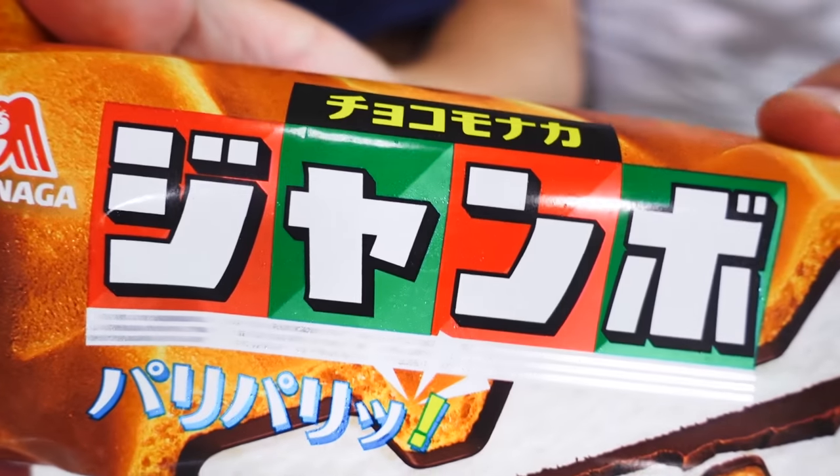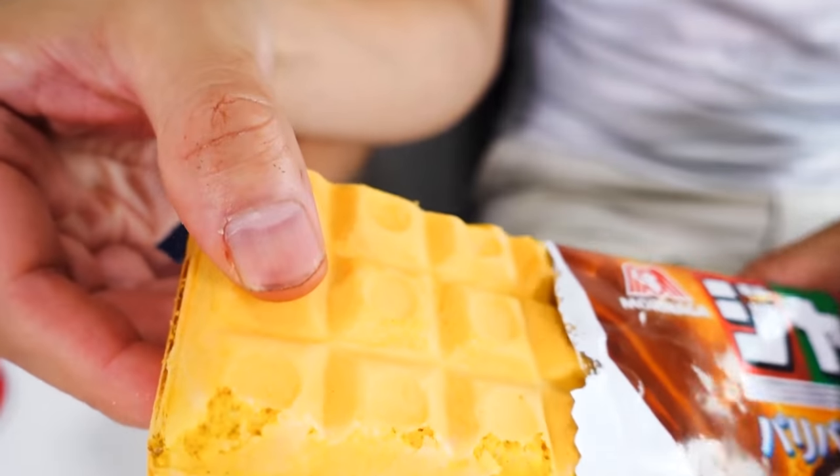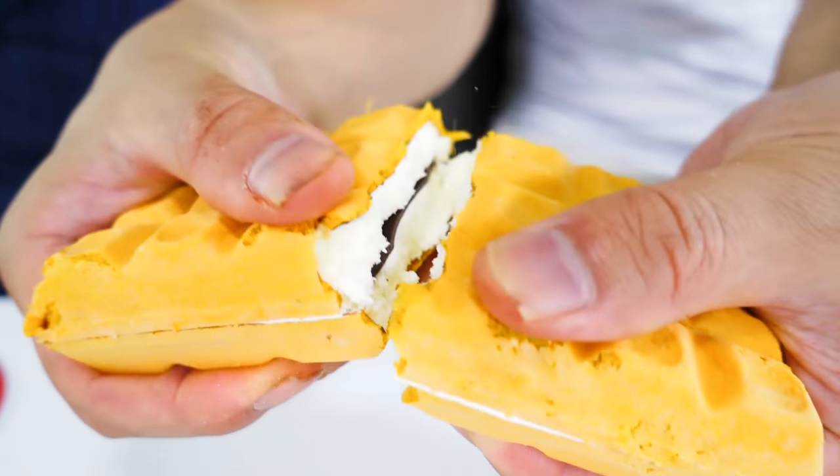Choco Monaka Jumbo. I love this. This is your favorite ice cream. I always eat it. It's the only one you eat in winter. Yes, I only eat this. The outside is wafers and inside there are ice cream and a chocolate bar. Yes, like this. So, itadakimasu.